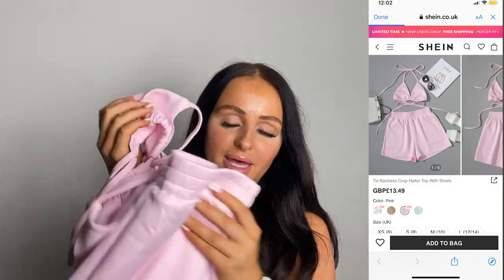Okay, so I got another airport outfit slash loungewear fit, because like I said, I don't have many cute little sets. So I got a little pink number. I've had my eye on these little sets on Shein for ages. Literally they've been in my wish list for months and months. And I finally got around to getting them. So I got this pink one. There is actually a brown one that I've been eyeing up as well. But because I got that brown set, I was like, right, I'm gonna get the pink one in this one.